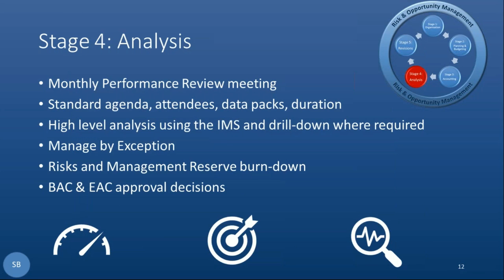Where we do the analysis using the full EV set of data that Martin's talked about, which is collected in the drumbeat, is in traditionally your monthly performance reporting meetings. And these meetings are quite key. There's a few things about this meeting that are quite important to us in terms of earned value. Standardizing the agenda, why do we want to do that? Quite frankly, because there's nowhere to hide. If we standardize the agenda and we have a set way of doing this meeting, then it becomes more difficult for someone to say, don't look over here this month because there's nothing to see.